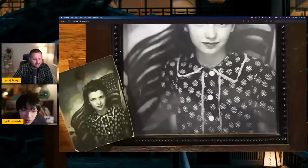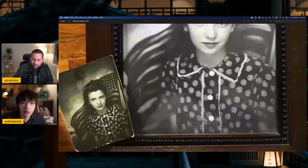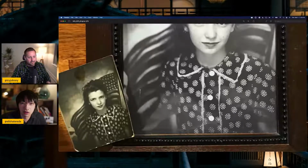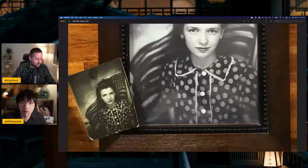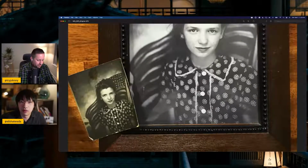So the little picture is the original? The little picture is the original. You can see it's discolored. There's some stains on it. There's no color to it. And they asked me, hey, we want to bring some color into it, and we want to see if you can make it look a little bit better. Just clean it up slightly.